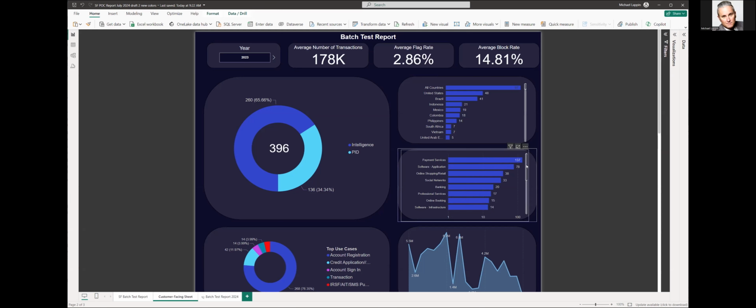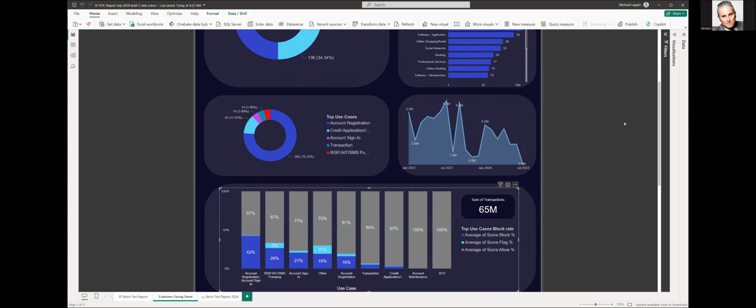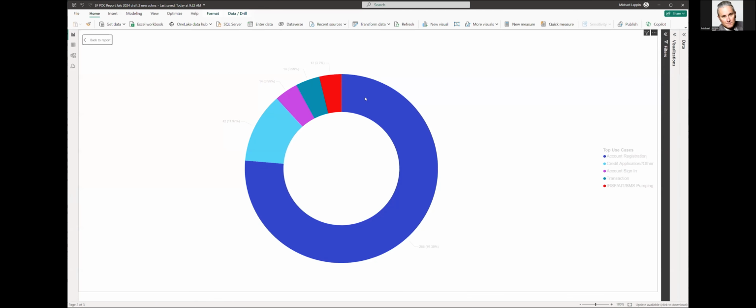I would say the most popular are going to be banking and payment services. Those seem to be rolling together essentially. And that's the majority of the customers that come to us and say, we need you to take a look at this data. Tell me what you find. Now, probably the most important thing down here is this use case graph. Let's blow this one up for just a moment here.